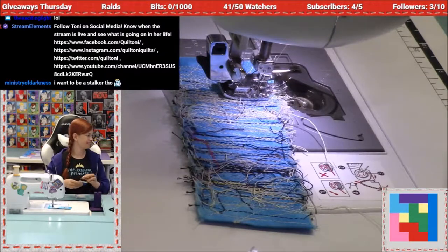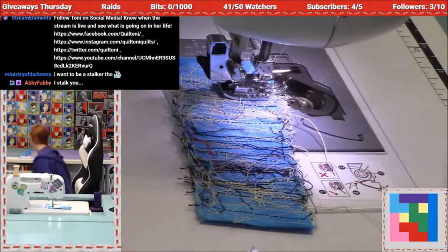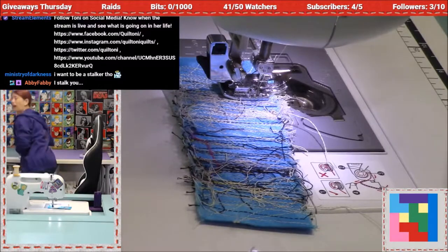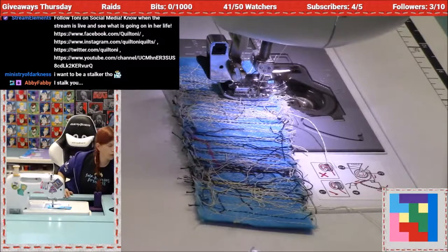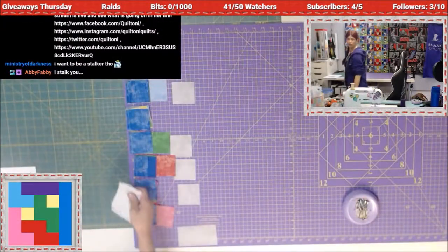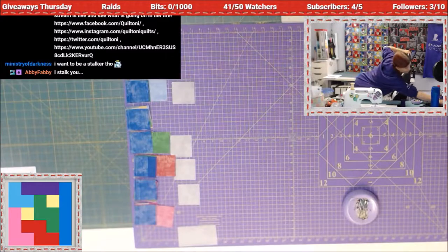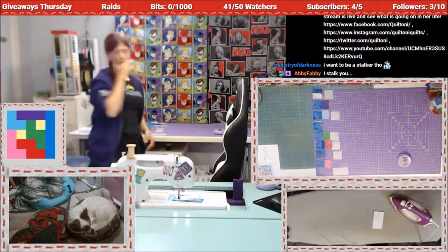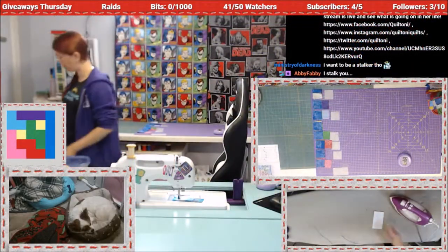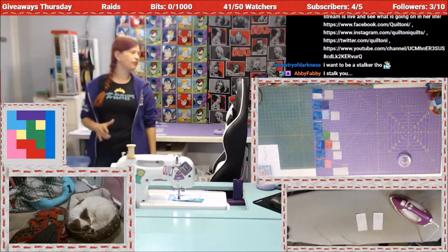Okay. Now, pieces are sewn. So what I'm going to do is take the pieces from here and bring them over to here. Let's turn my iron on. So I'm going to bring them over to my iron, and I'm going to lay these pieces out. That row number 9 only has the 2.